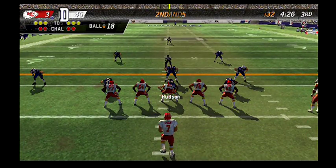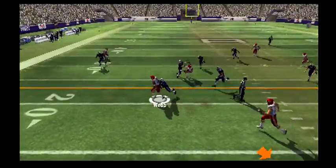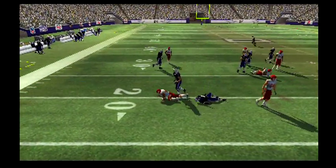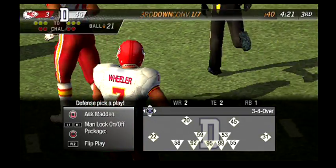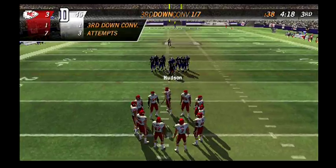Wheeler goes to work with an empty backfield. With the pass, complete to the wide receiver, Samuel is there on the stop at the 21. Ball on their own 21.